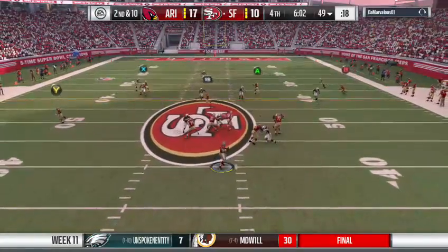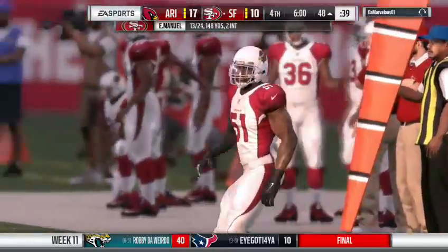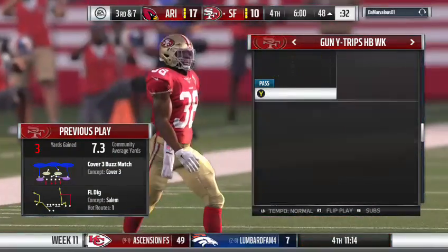Now Manuel, to the sideline, and oh, a nice catch there. Made sure the feet were inbounds, and they were. I do have to admit, I like it when it all comes together.